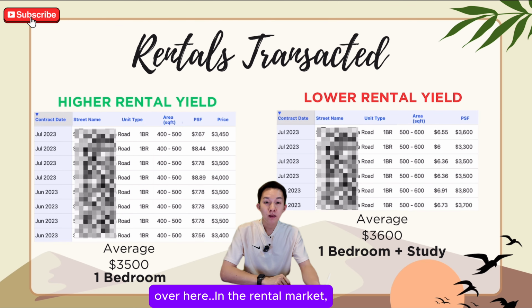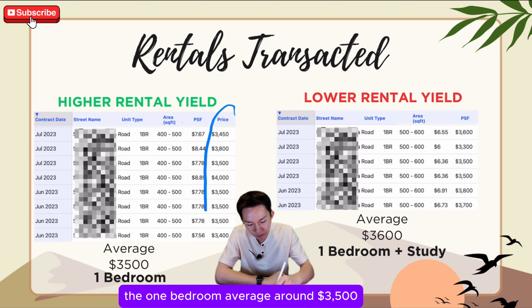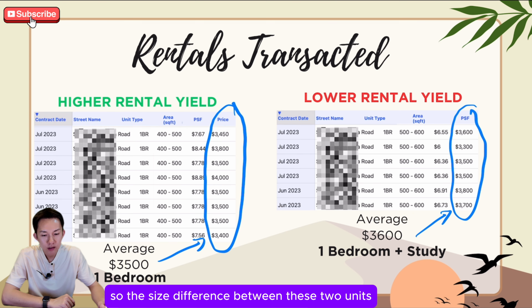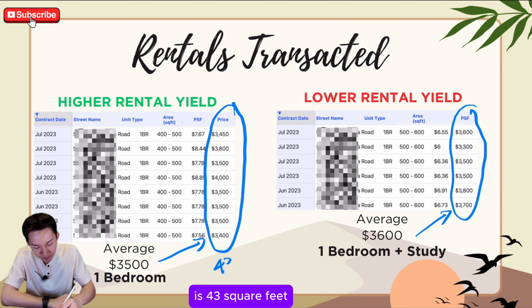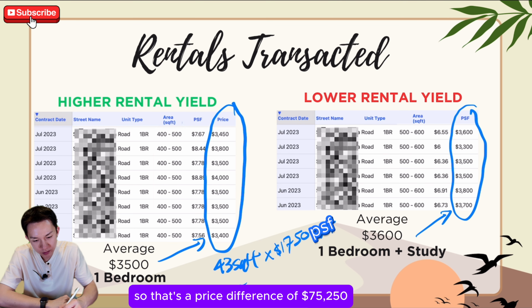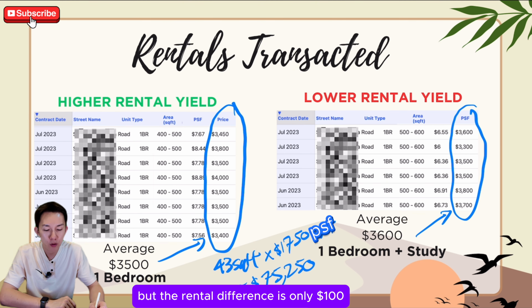In the rental market, you can see that in terms of the rental transacted, the one bedroom averaged around 3,500, while the 1 plus study has done an average of let's say 3,600. So the size difference between these two units is 43 square feet. Taking 1,750 psf for example, that's a price difference of 75,250 between the one bedroom and the 1 plus study. But the rental difference is only $100.